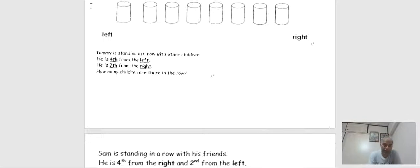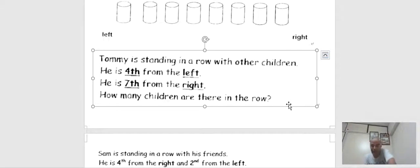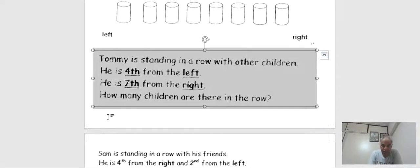I want to start again. So Tommy is standing in a row with other children. So look at this question. I just made it a little big so that you can see it properly when you are watching on YouTube. Tommy is standing in a row with other children. He is 4th from the left and 7th from the right. So from the left side he is 4th. So 1, 2, 3, 4th. Here is Tommy. And 7th from the right. So 1, 2, 3, 4, 5, 6, and here is Tommy. Right? So now you can count.